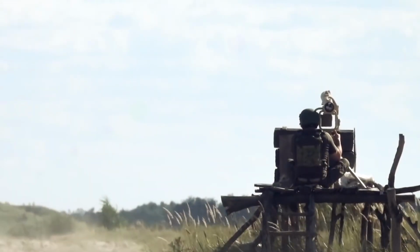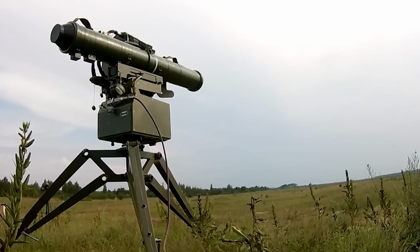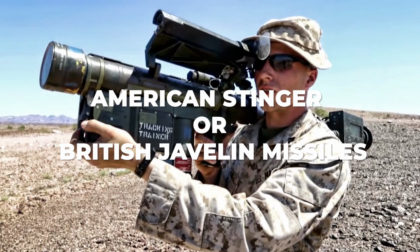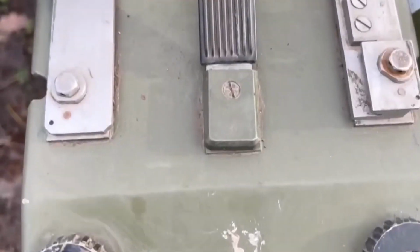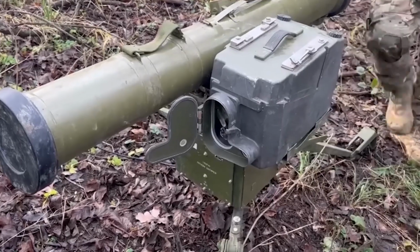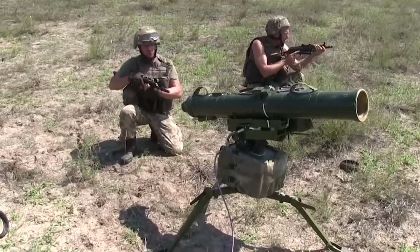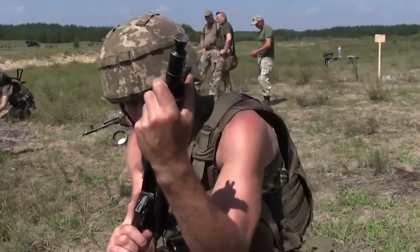The ability to remotely pilot the missile is unusual for a small-sized anti-tank guided missile, or ATGM, like the Stugna. The Stugna P missile, although heavier and slightly less powerful than the American Stinger or British Javelin missiles, can be launched from various platforms, including infantry soldiers, light vehicles, and helicopters. This versatility has made it an extremely valuable asset for the Ukrainian military, since it can be used in various scenarios and environments.